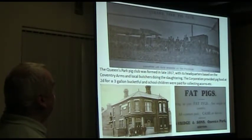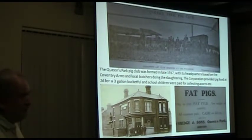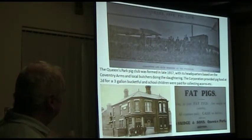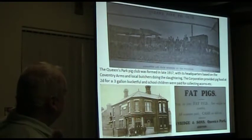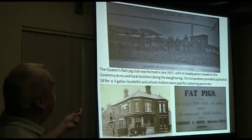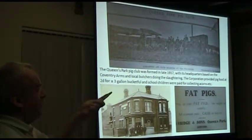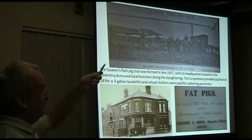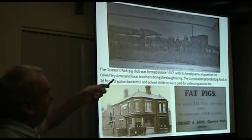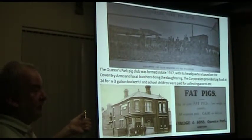But one of the things that originated in Queen's Park, the first place in Bedford to have one, was the Queen's Park Pig Club, based on the Coventry Arms on Coventry Road. This is a slightly earlier picture, around the turn of the century. They actually had 8 sties and around 80 pigs, and they were on the fields roughly where the allotments are now, and the fields leading up to Bromham Road, often known as Quenby's Field.